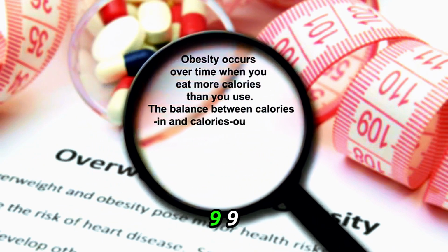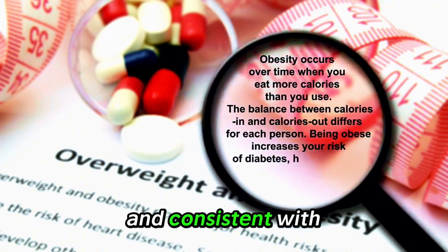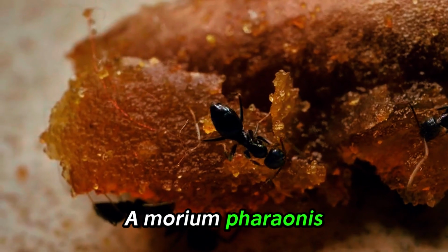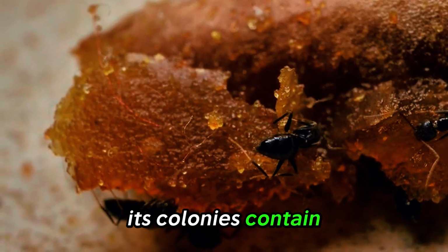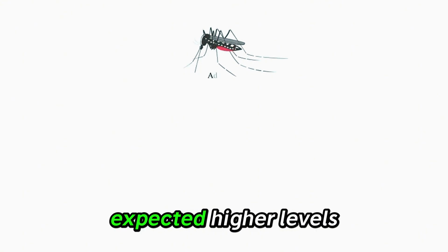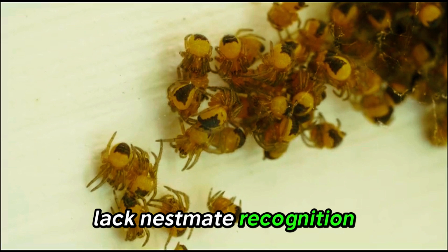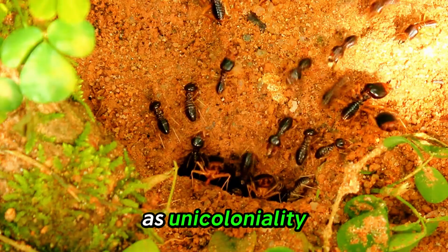Edwards and Abraham 1990's result is appropriate for highly competitive environments and consistent with a high intake-expenditure ratio. 23. Caste system. Monomorium pharaonis, similar to other invasive ants, is polygynous, meaning its colonies contain many queens, up to 200. It is hypothesized that polygyny leads to lower levels of nestmate recognition in comparison to monogynous species due to the expected higher levels of genetic diversity. Because these colonies lack nestmate recognition, there is no hostility between neighboring colonies, which is known as unicoloniality.